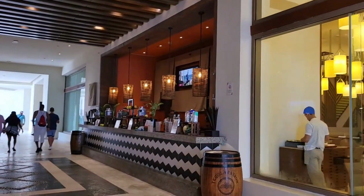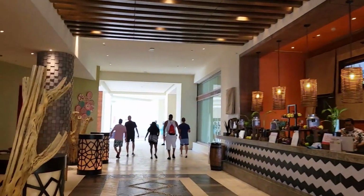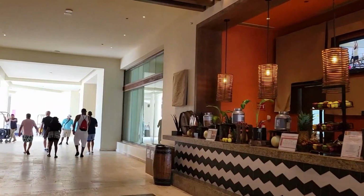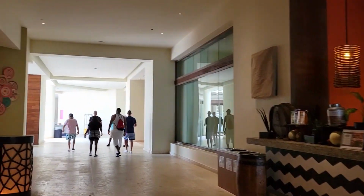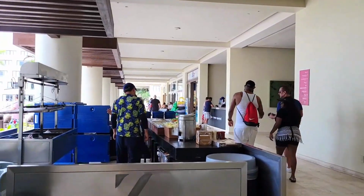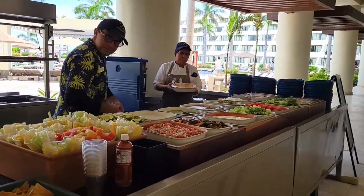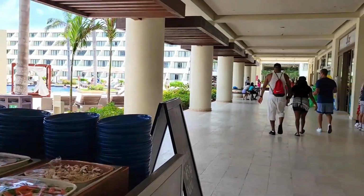You can see on the right side, this is Wana Margarita. During the day, it's a smoothie place, but during the night, it's a margarita bar station. On this left side, this is La Plazita. You can always see them every afternoon serving hot dogs, burgers, and nachos.